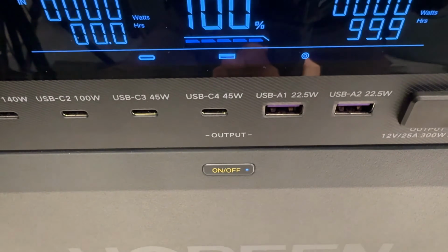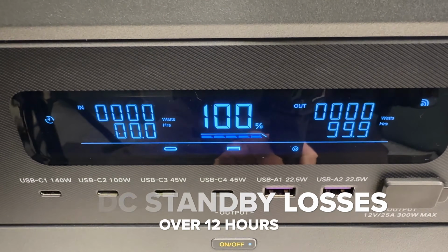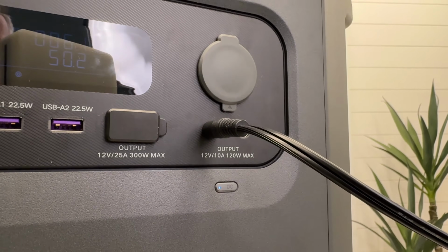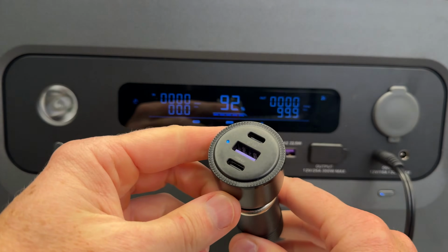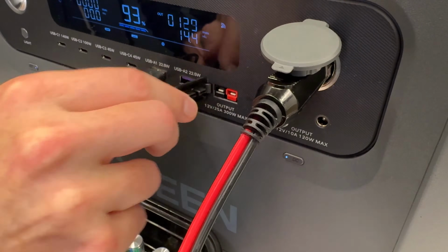I left the DC ports on with nothing connected for 12 hours, and the PowerRoam was still at 100% at the end, so standby losses are basically zero. To test the 5521 ports, I plugged in this car charger and pulled a full 60 watts of its rated power.